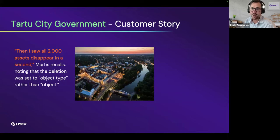But they did something that I've heard many, many people do, and it happens all the time. It's accidentally changing object types. And when they did that, it disappeared 2,000 assets in a second.